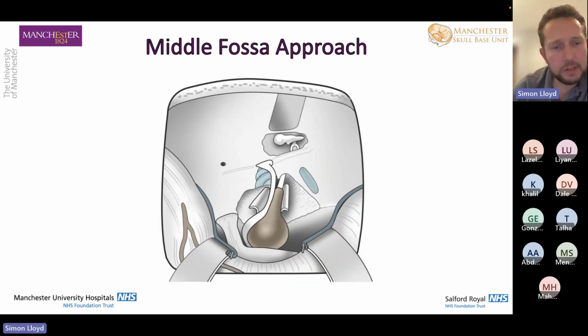And I've put a slide in here just to mention the middle fossa approach. We do use the middle fossa approach for quite a lot of things, but we don't actually use it much in the UK for taking out vestibular schwannomas. There's a few reasons for that. The first being that you can only take out very small tumours that often aren't really appropriate for surgery. So actually we don't find that there's very many indications for using the middle fossa approach.